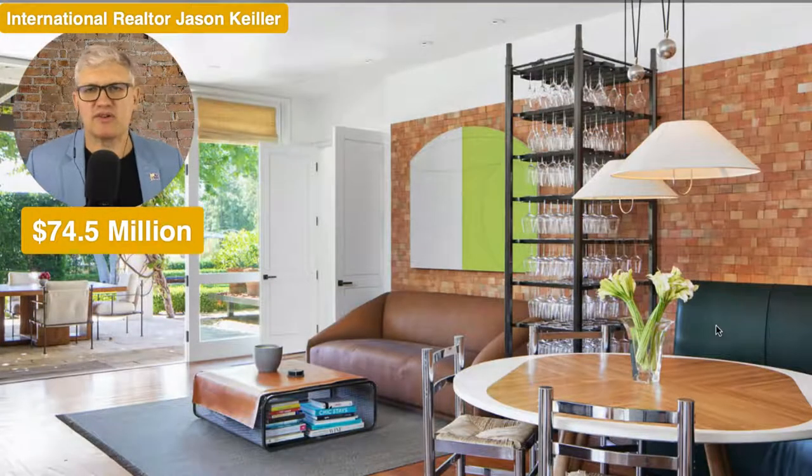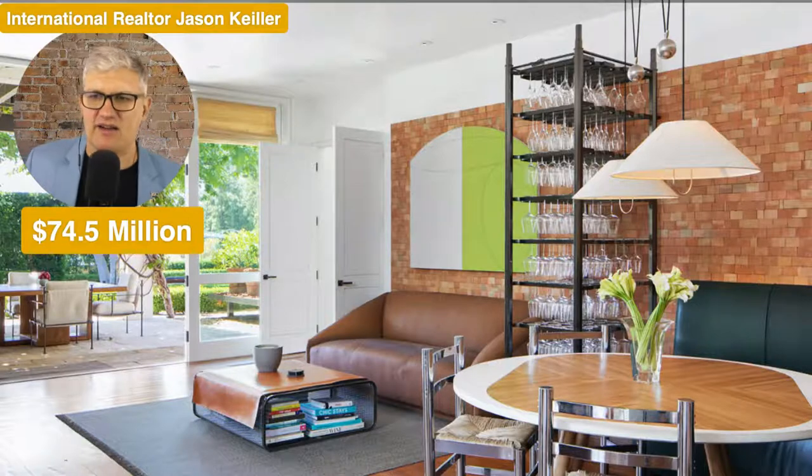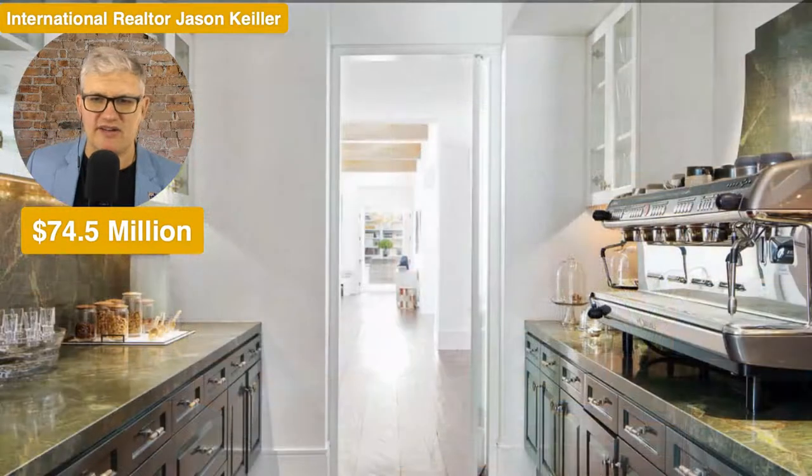Through to the French doors outside, and that indoor-outdoor flow is fantastic with the pool out there. Lots of leather around, and lots of this terracotta brick style around as well. So very much in fitting with this home. Now, what are we noticing here? A ginormous coffee machine. They have gone crazy. And why not? Why not when you've got a $74.5 million house?